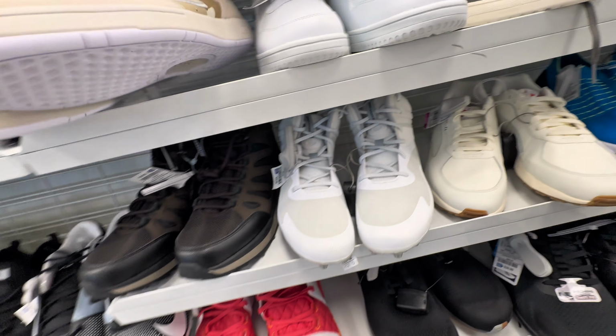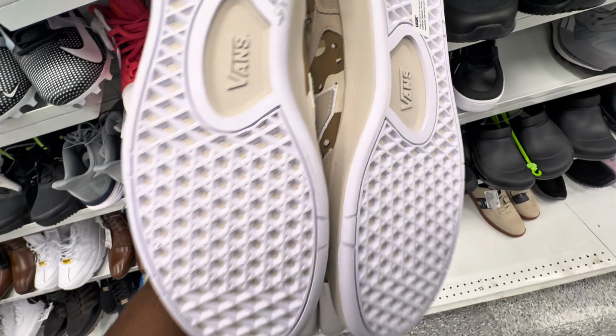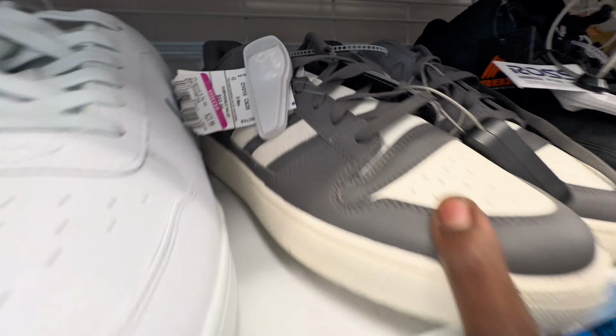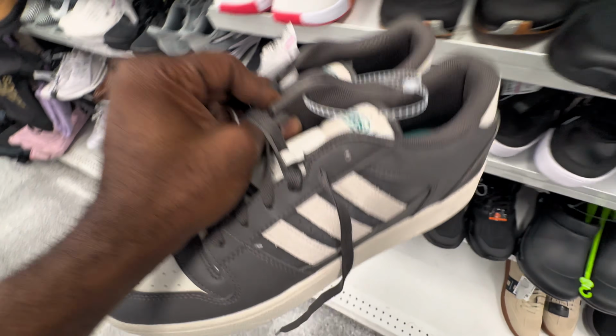Also got some Vans, because y'all know we can't go to Ross without seeing some Vans sitting on the shelf. Size 13 for these joints, gonna be there for a hot $35. Also $23 for these Adidas sitting on the shelf because they're on clearance. Not too bad. Look like they're supposed to be Forums, but they're not. Those are just probably another spin-off of the Forums.